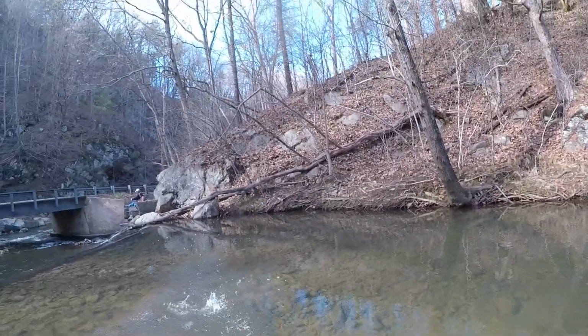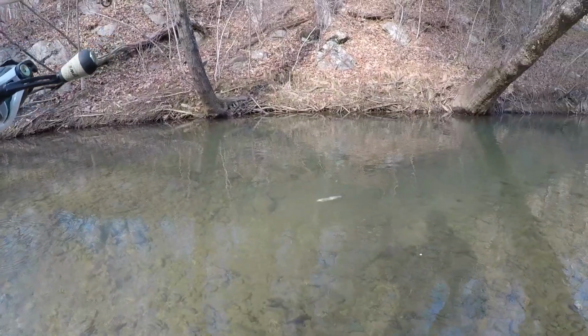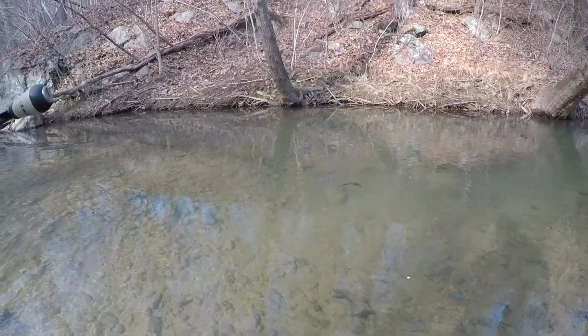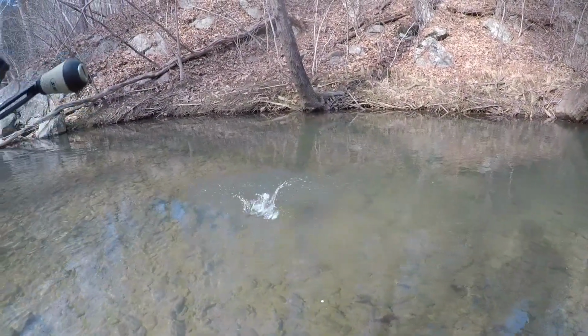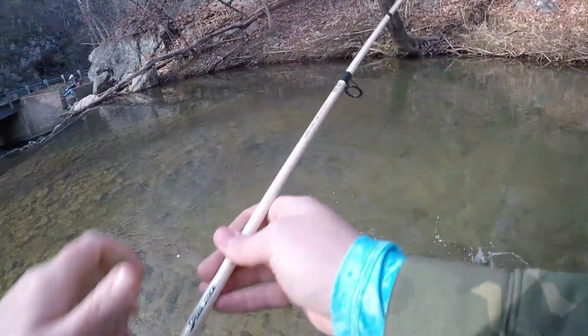We got him. There we go, guys. There's fish number two on the old jigging technique. Little fighter, little rainbow. Start him up really good with those old spinners, but in this little tight niche hole, these little jigs are just the way to go.